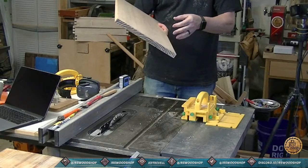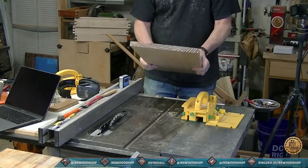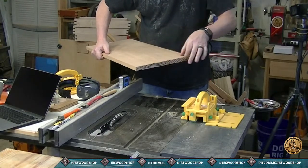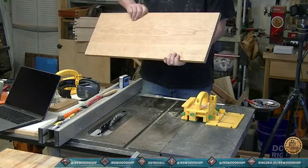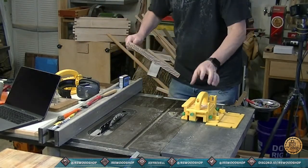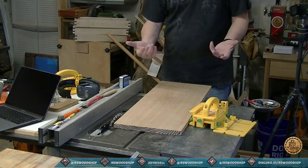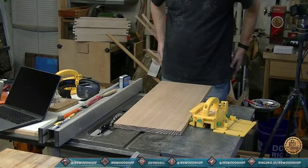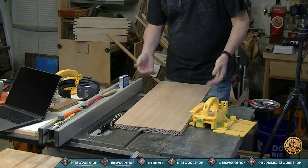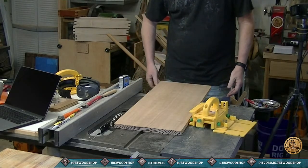This one is pretty good all around. I'm gonna get three boards out of this one. I've got a lot of snipe on these boards. I'll probably lose a couple of inches, and that's just planer snipe, and there's nothing you can do about that. I've seen $3,000 planers that leave planer snipe, and it's just a curse of using the tool. And so you just deal with it. You just plan for that extra couple inches you're gonna lose off the end of each board.